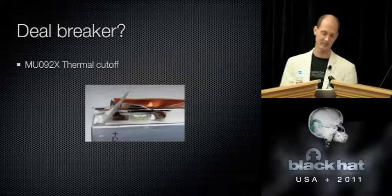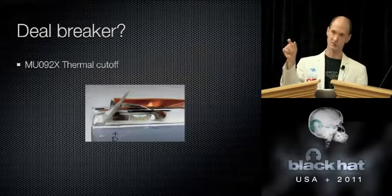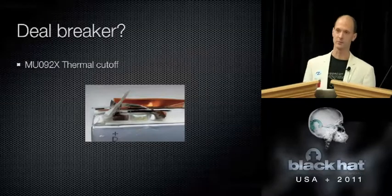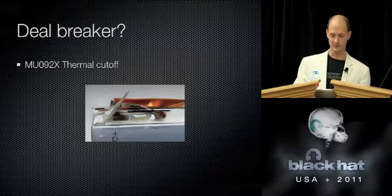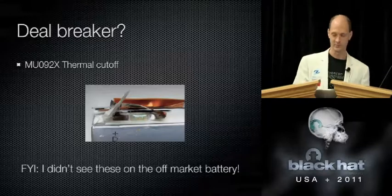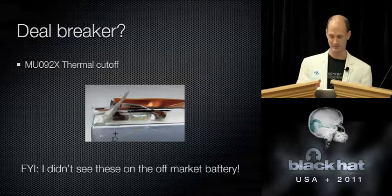The one thing that might save the day is there are thermal cutoffs on the batteries. These are little chemical fuses that when things get too hot, the little chemicals melt down and then you can't charge it anymore. That might be the saving grace for this. I don't know. I never had it even get that bad. The interesting thing is, while the off-market battery was cheap and sealed, it actually didn't have these fuses, so that's probably dangerous.